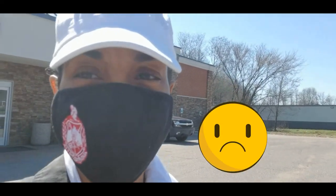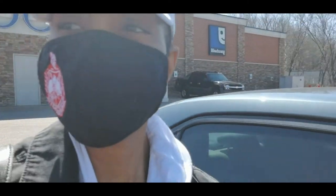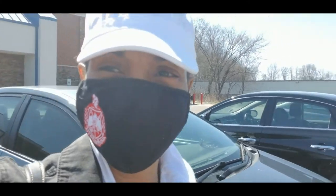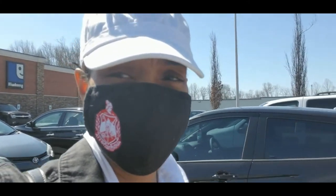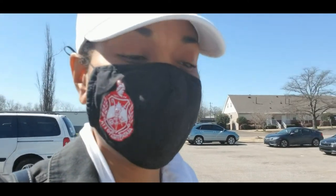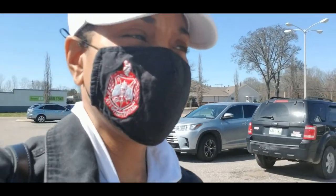I'm very disappointed that I didn't find a lot of tees. But one of the things that I did like about the Goodwill is that they have everything sized. You don't have to just look through everything. I was able to go directly to my size for the jeans, which is a medium, which is a plus.